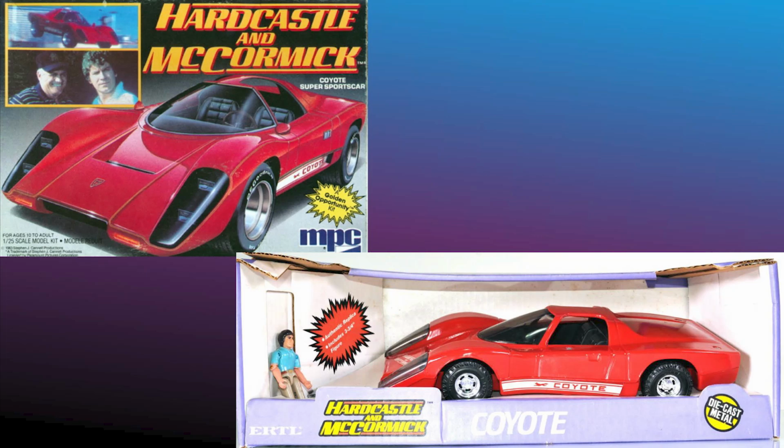Now, the merchandising was model kits and a figure set from Ertl, but oddly, it should have just been called McCormick and Coyote. There is no Hardcastle in that set. It kind of looks like the car just hit him. Probably why it's crumpled up in front of him. He's fine. He's just sliding down the wall.